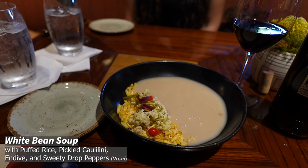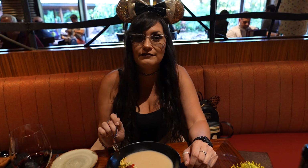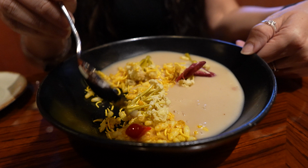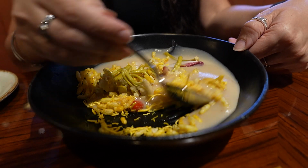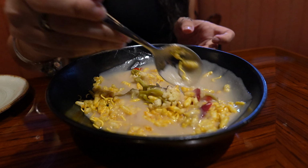Here we have a beautiful white bean soup with some endive, some crunchies and stuff. Bear got a corn soup here once. It was amazing. Ooh, these crunchies remind me of eat. I'm gonna mix it all together. Oh, it looks so beautiful.